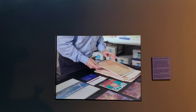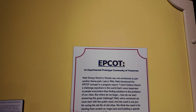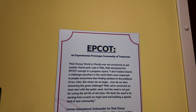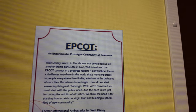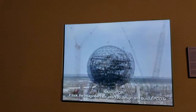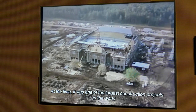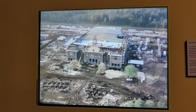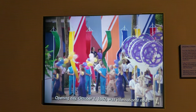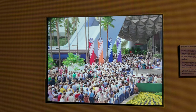Epcot Vision of Tomorrow. Experimental prototype community of tomorrow. In case you didn't know, that's what it means. Oh, that's cool. I'll take it. Thank you. He doesn't do that. That's Stephanie's fault. Stephanie took you out all day. You made it.